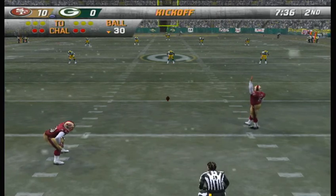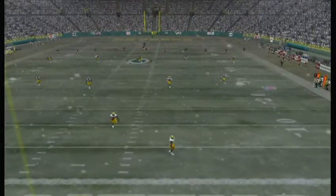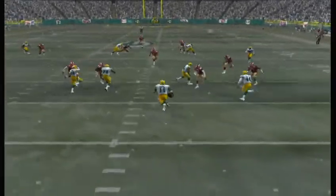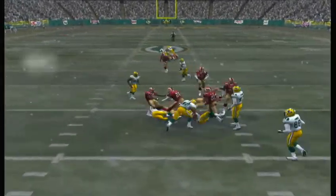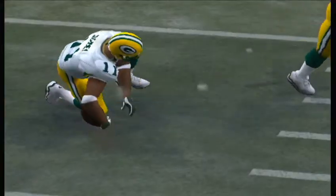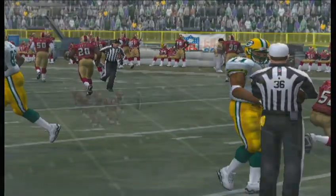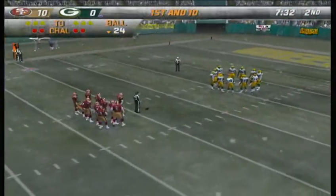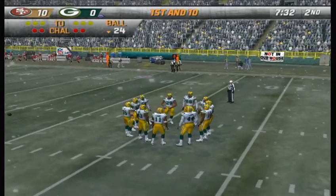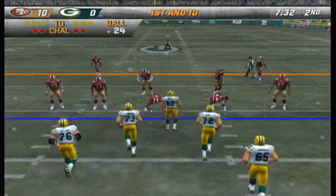San Francisco is lined up for the kickoff. Number 11, back deep to return. From the 5-yard line. This is where you want to respond quickly, or this could turn into a battle for field position. The Packers will start the drive at the 24-yard line.